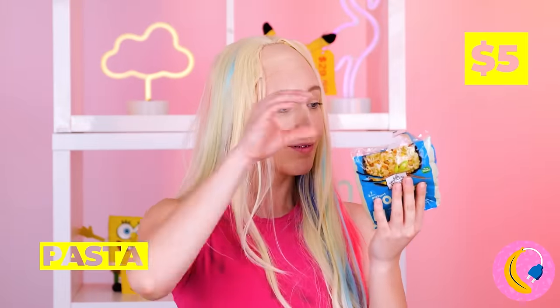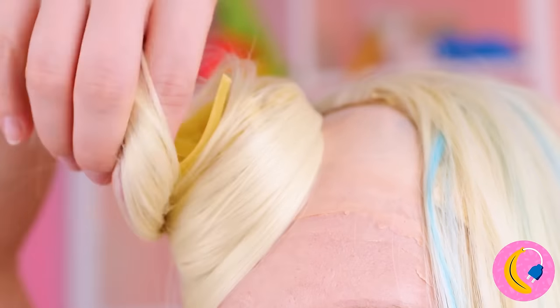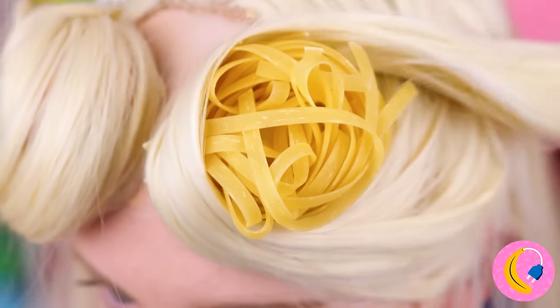Instant noodles. What can't they do? Twist them around until you've got little buns. Let's try two. Works for Sailor Moon.